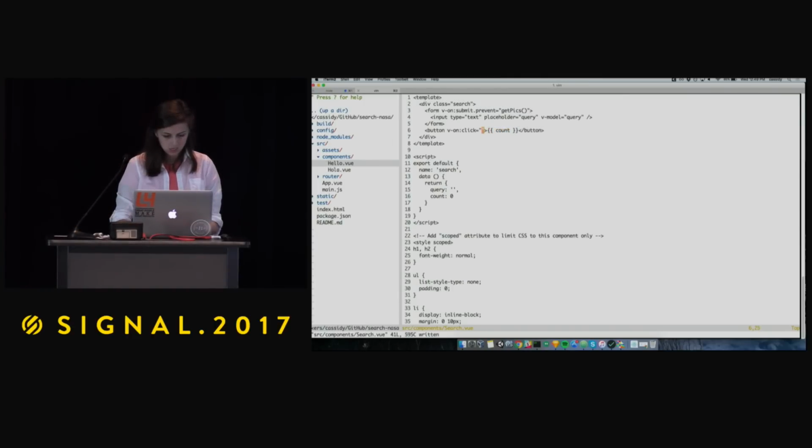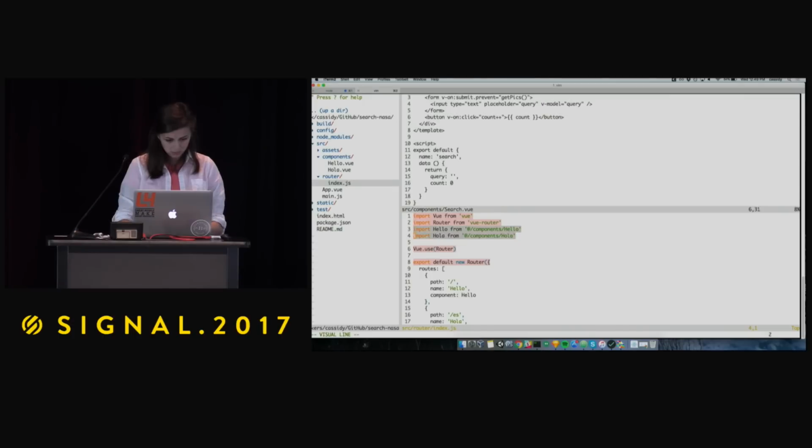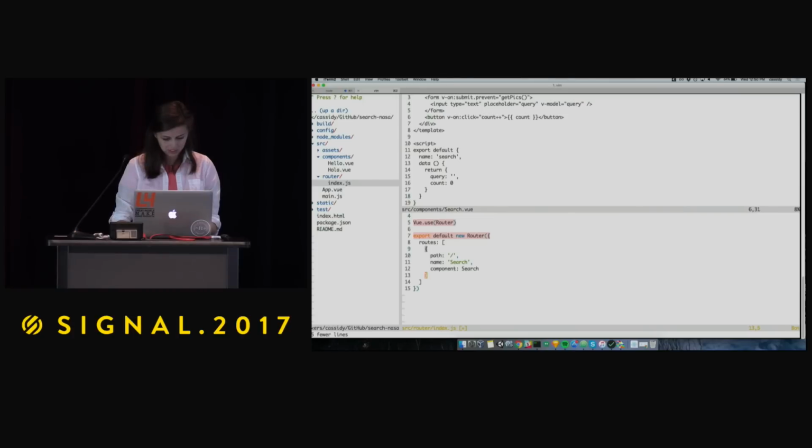I'll just do count plus plus. Let's see if we can do that. We might have to throw a function in there. But, oh, I didn't add this to the router. Oops. So what I'm going to do is get rid of hello and hola, and I'm just going to do import Search from @/components/Search. And then I'm just going to have the default path be search. And I'm just going to get rid of the Spanish thing that we did earlier. That was just an example.